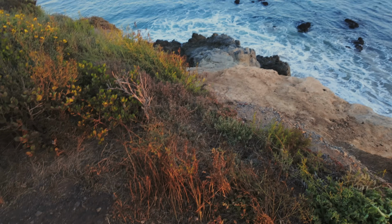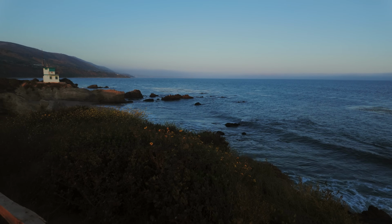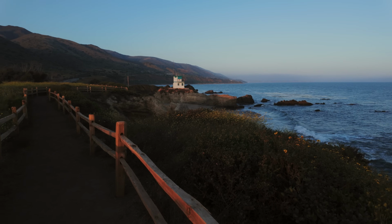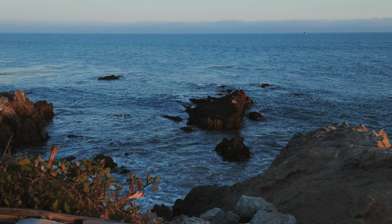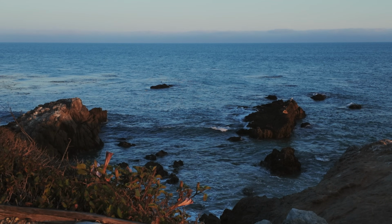All the beautiful little coves are great for portraits, and then kind of stepping back a little bit and shooting from this kind of upward perspective, shooting at all the different coves and rock formations and the beautiful coastlines. It's pretty hard to beat. So if you're in the LA area, if you're ever around here, Leo Carrillo is one of my favorites.